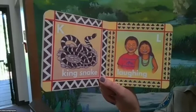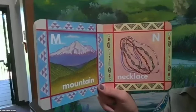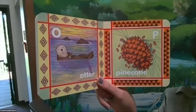M is for mountain. So I'm up in the mountains, so there's lots of really tall mountain peaks around here as well. N is for necklace. See the necklaces here made out of shells. O is for otter. Unfortunately, we don't have any otters here since we're in the mountains, but there's otters that can be found throughout California's coastline.